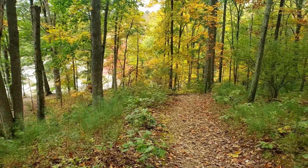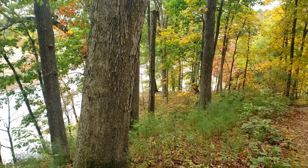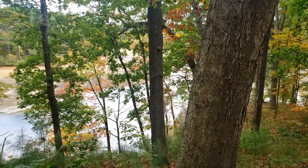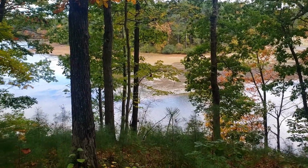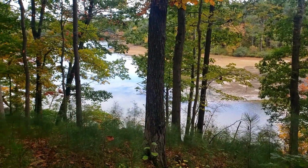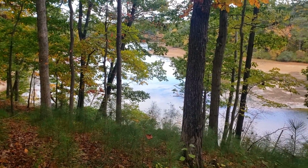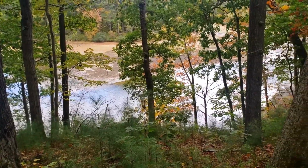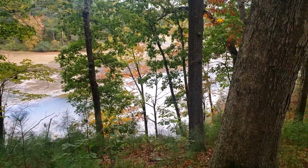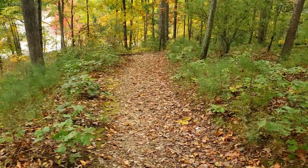We're walking down to an area I know right on George's Creek, and the water is really low due to the drought we've been having this summer. So we're going to walk on down to the water's edge and get a look at how low it really is. This is my first glance at the water, and I've only seen it lower than this one time, and that was after a 4-year period of drought. So let's get on down there and have a closer look.